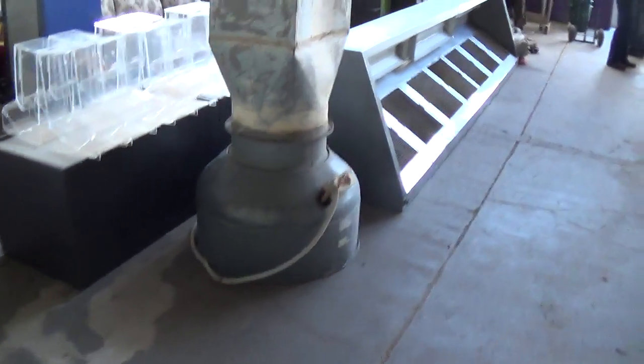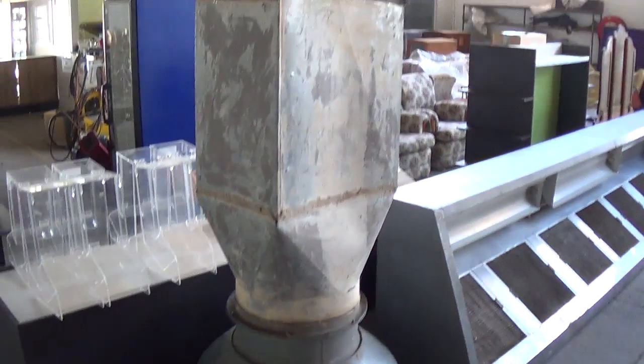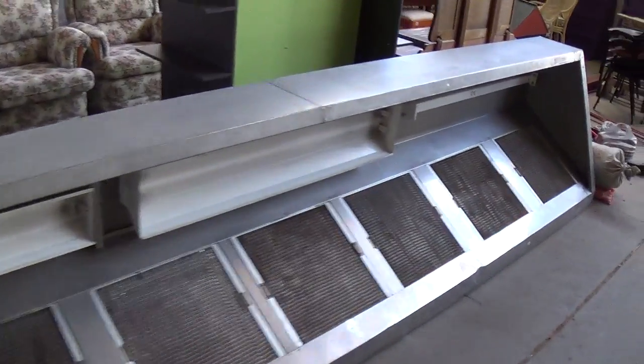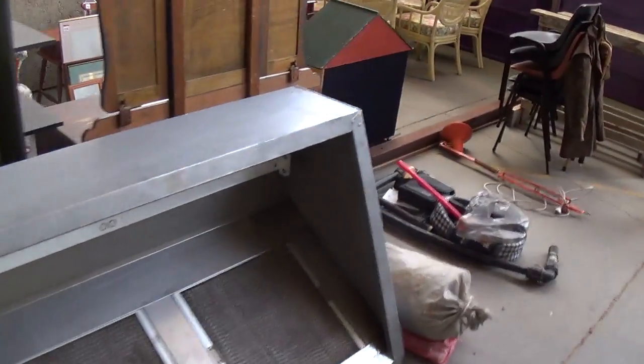There you go. This is unusual. Not sure what you do with it, but it's a big industrial range hood. Have a look at that. That's got to be 15 foot long. So there you have it. Bit of workshop. Some bookshelves.